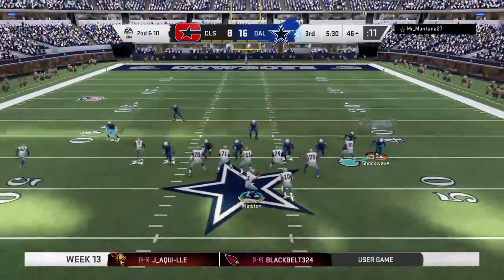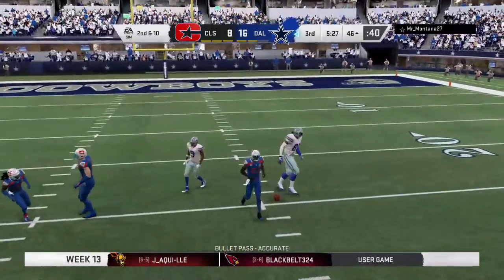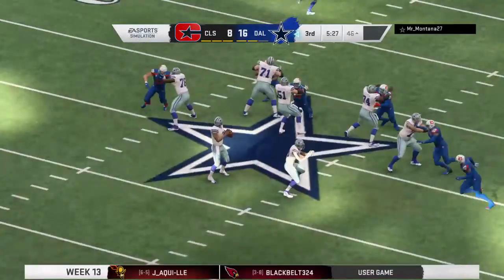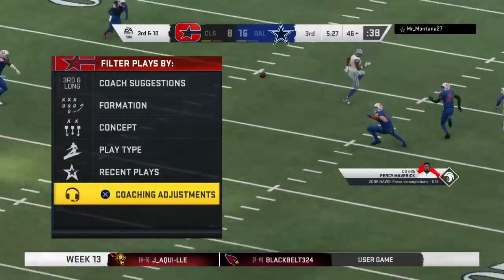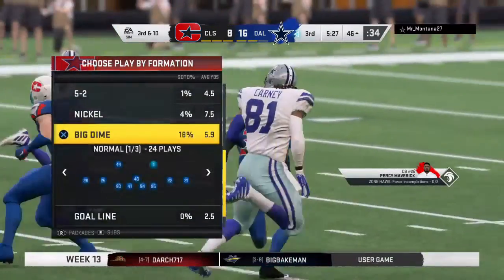Now Winston. And he almost had it defensively. Could have been a game changer there in this second half. Instead, it's 3rd down. And now offensively, it's 3rd and 10.